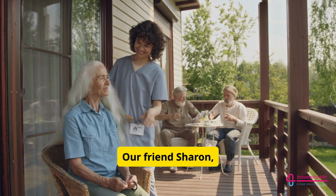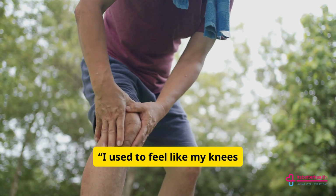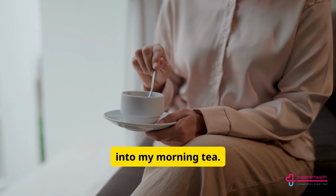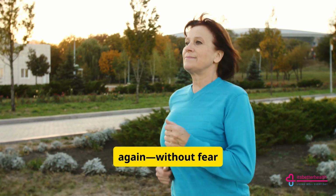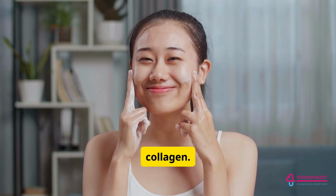Our friend Sharon, 71 from Oregon, shared this. I used to feel like my knees were made of sandpaper. Then I started stirring gelatin into my morning tea. 3 weeks later, I wasn't groaning when I stood up. I was moving again, without fear. That's the power of real, absorbable collagen.